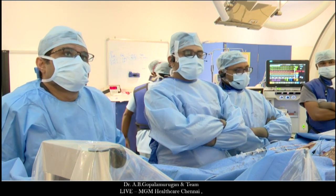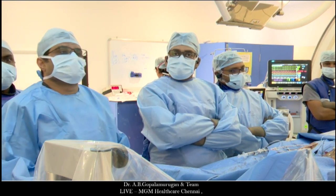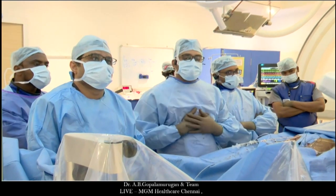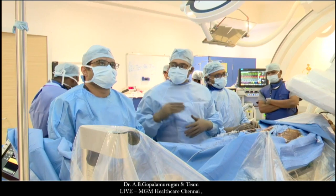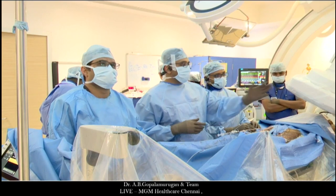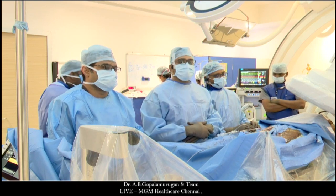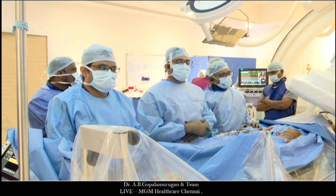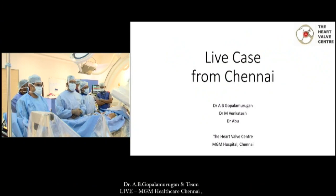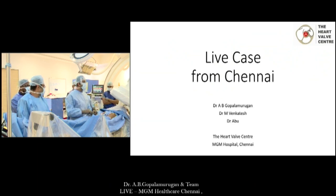Hi, good afternoon. Thanks to the Hyderabad Valves team. This is MGM Hospital at the Heart Valve Center. I'm Dr. Gopalamurugan. To my left is Dr. Venkatesh, interventional cardiologist. To my right is Dr. Abu, interventional cardiologist. At the head end, Dr. Murli and team, cardiac anesthesia, and the entire team here at the Heart Valve Center. I shall let Dr. Venkatesh crack on with the presentation and give you a quick overview of the case whilst I get on with the procedure. Venkatesh, do you want to go on with the case from here?